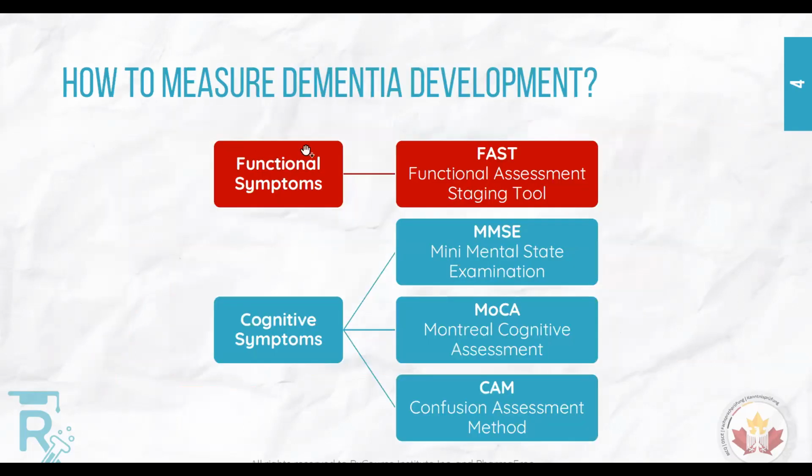Okay, he's asking here how to measure dementia development. This is out of our scope as pharmacists. Functional symptoms are assessed fast, and they use the Functional Assessment Staging Tool. And for the cognitive, we have many scales here. One of them is the Mini-Mental State Examination, the MMSE, which is very common. The other one is the MoCA, Montreal Cognitive Assessment. And we also have CAM, Confusion Assessment Method. The Montreal Cognitive Assessment is one of the most common for many psychiatric diseases. But this is out of our scope as pharmacists.